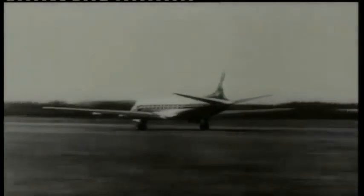Now the flying sequences and the civil types. First, the Vickers Viscount, the world's first turboprop airliner. Familiar now to all air travellers in Western Europe where it's in regular service.